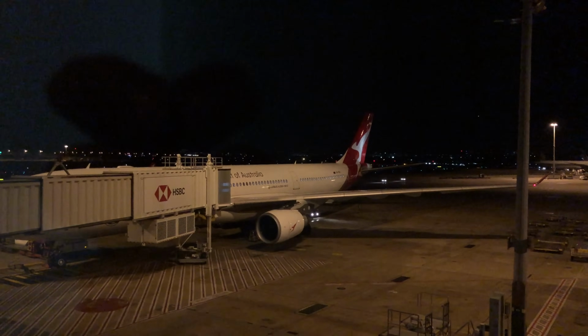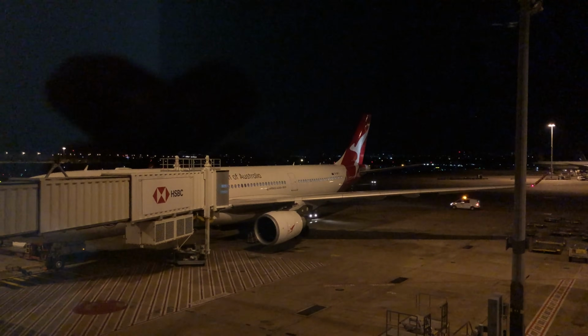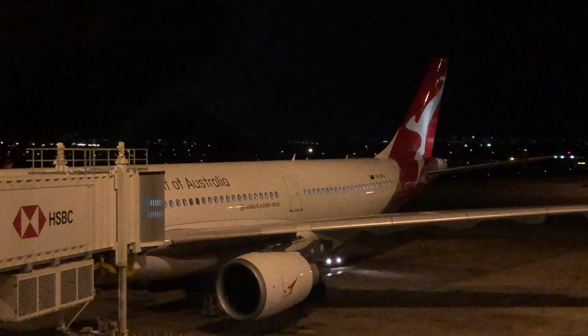There's our plane to Hong Kong, a 14-year-old Airbus A330-300, Victor Hotel, Quebec, Papa, Juliet. This plane previously had the Rainbow Roo livery on it to show support for the LGBT community.